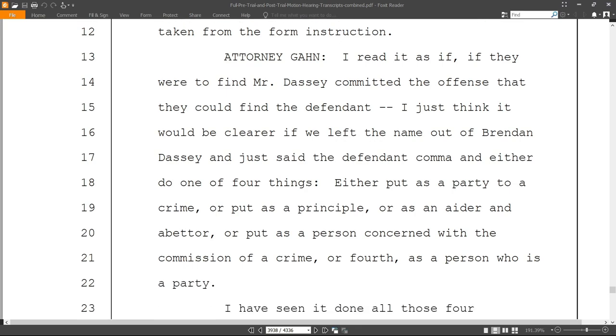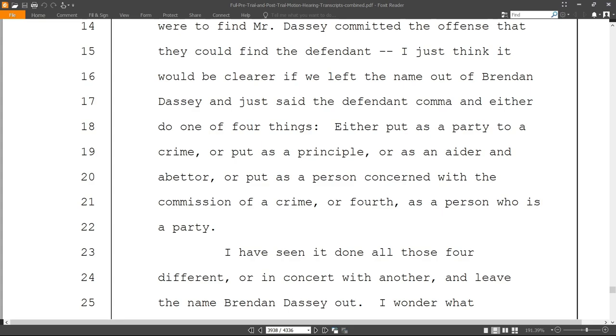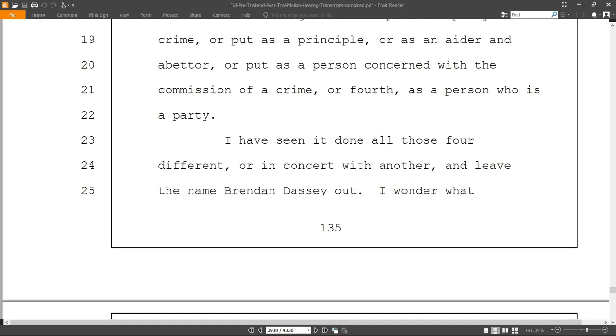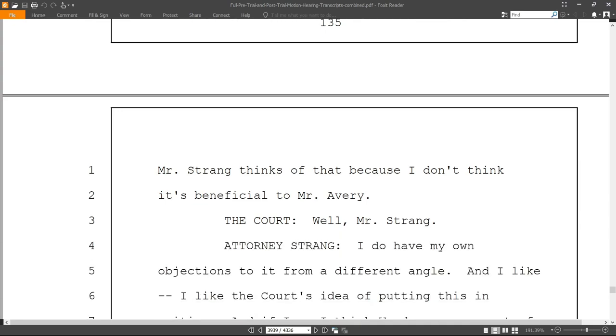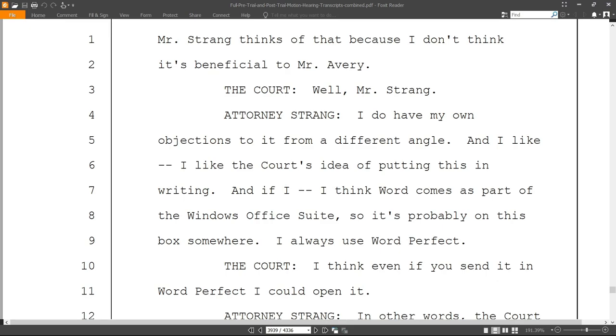I just think it would be clearer if we left the name Brendan Dassey out and just said the defendant, and do one of four things: either put as a party to a crime, or as a principal, or as an aider and abettor, or as a person concerned with the commission of a crime, or fourth, as a person who was a party. I've seen it all done in all four ways, or in concert with another, and leave the name Brendan Dassey out. I wonder what Mr. Strang thinks of that, because I don't think it's beneficial to Mr. Avery.